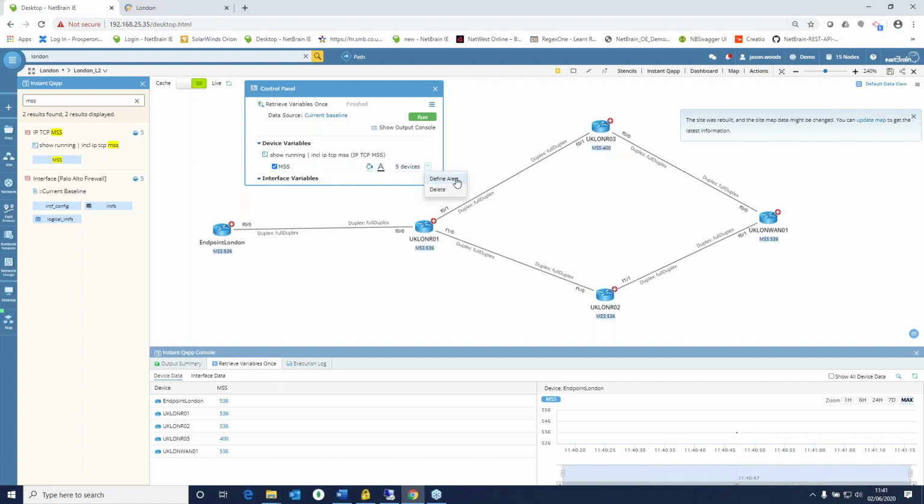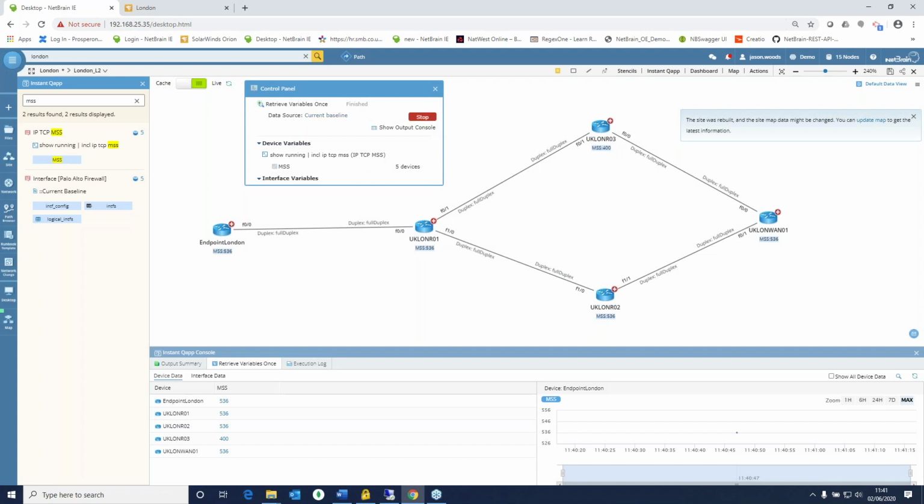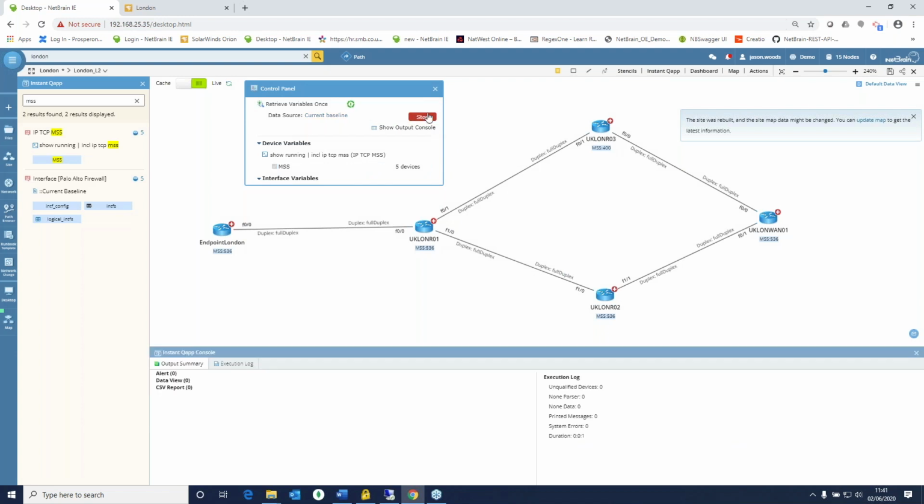What we can also do here is, if we had like 100 devices checking here, we might want to see this clearly visualized. So we can say that if the MSS value is not equal to the standard value of 536, then we want to be notified in the way of an alert. And this will be overlaid as well onto your dynamic map.